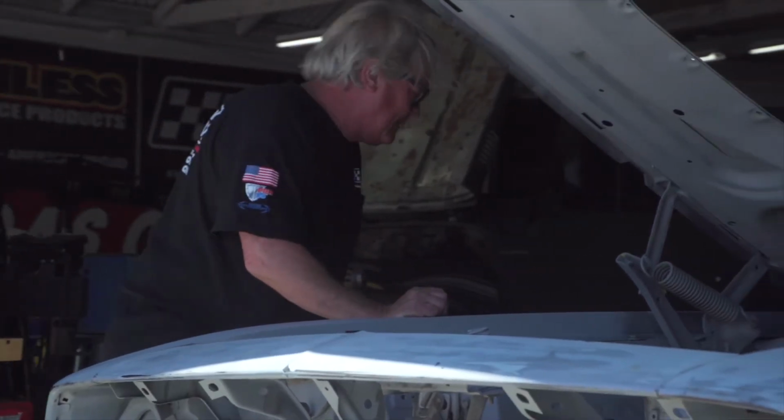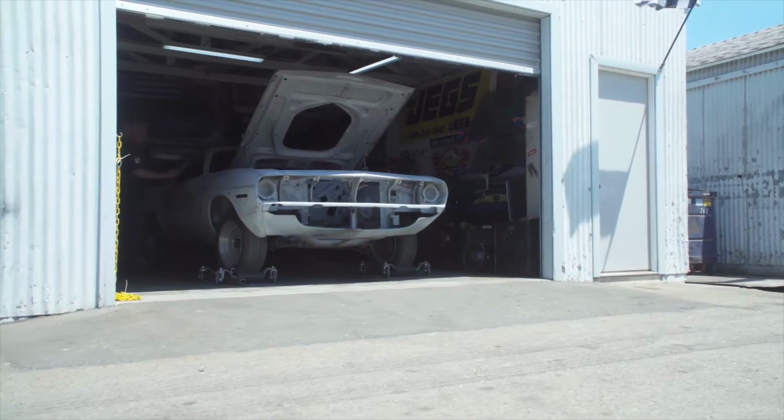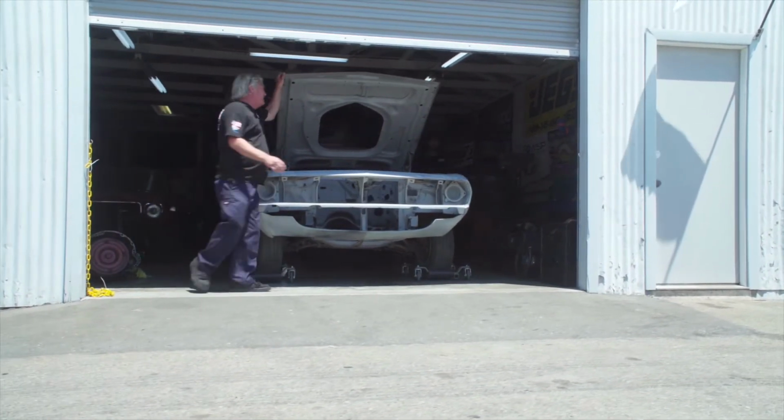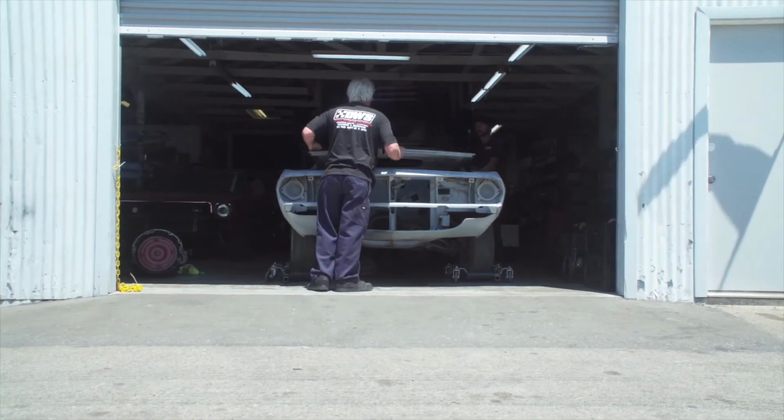Never a dull day here at DWS Classics. We've got great weather outside, and a lot of cool projects in the shop. We just got a CUDA that we found for a guy. We stripped it all down. It's a pretty clean car. Hopefully he doesn't have to replace the whole roof, but he probably will. I think so. He'll get a lot of excitement when he does that.